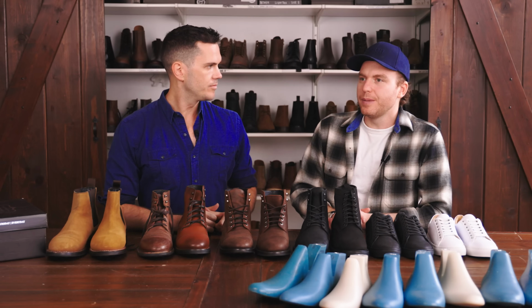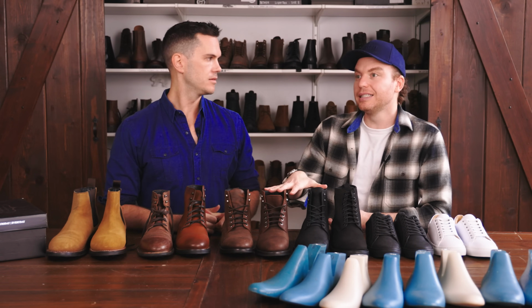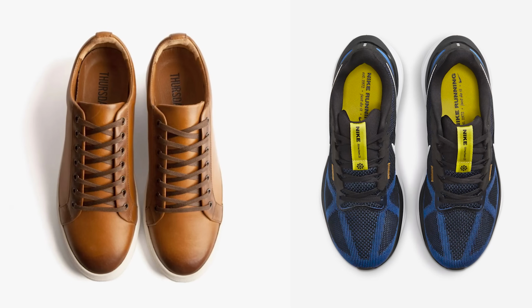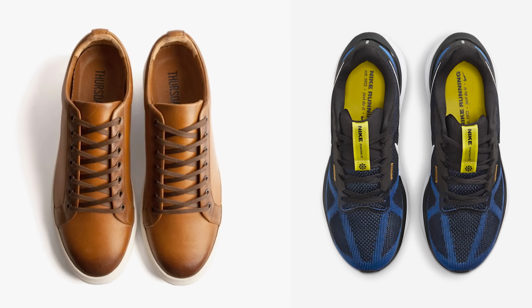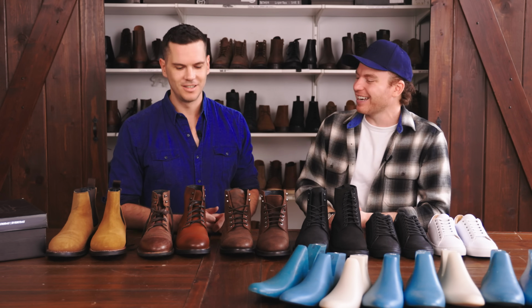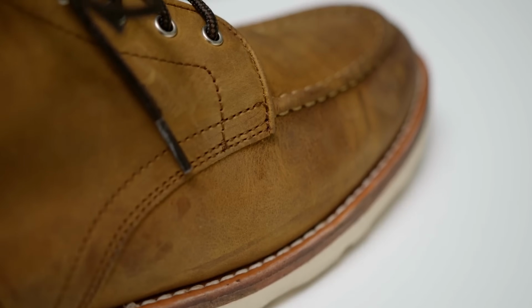So for most people, including myself, the size that I wear on Thursday is the size I get in a Brannock device. Most athletic sneakers are actually a bit larger, and that's just how people decided to do it, and then everyone kind of went with that. Whereas we went with more that classic, your real size.